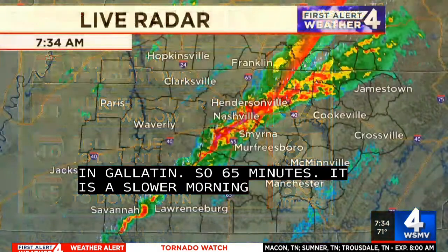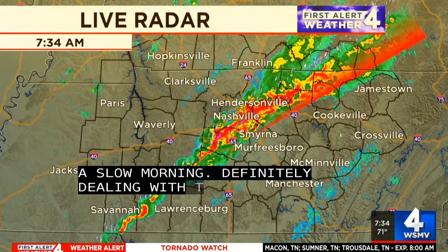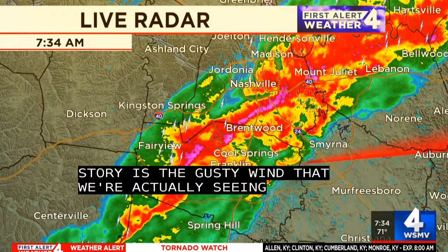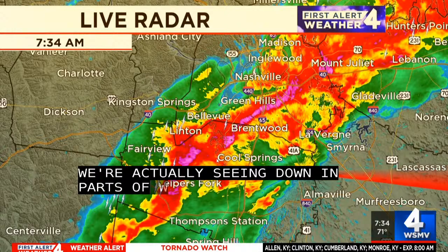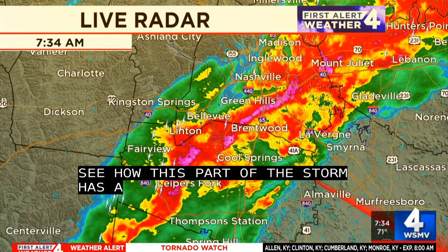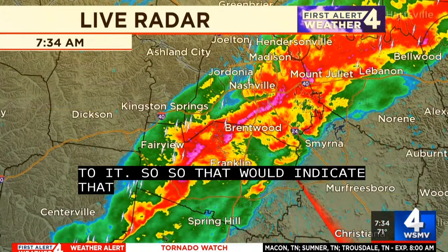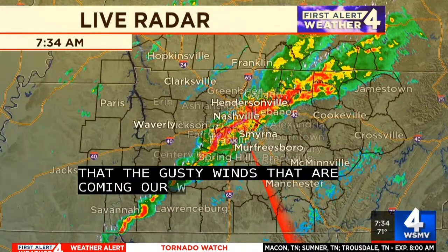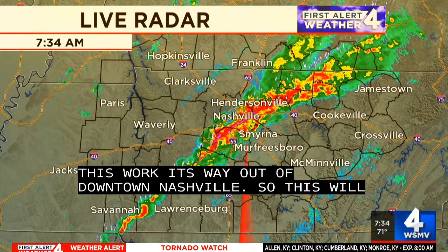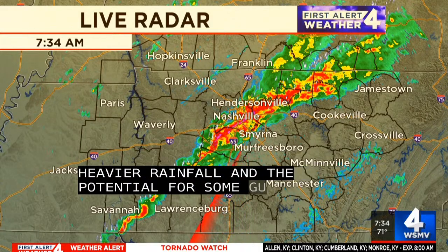Definitely a slow morning, definitely dealing with the heavier rainfall, and I think the big story is the gusty wind that we're actually seeing down in parts of Williamson County near the Franklin area. You kind of see how this part of the storm has a little bit of a bow shape to it, so that would indicate the gusty winds that are coming our way, but we have seen this work its way out of downtown Nashville, so this will continue to push its way into the Cumberland Plateau with heavier rainfall and the potential for some gusty winds. Looks like any severe thunderstorm threat has kind of fallen apart.